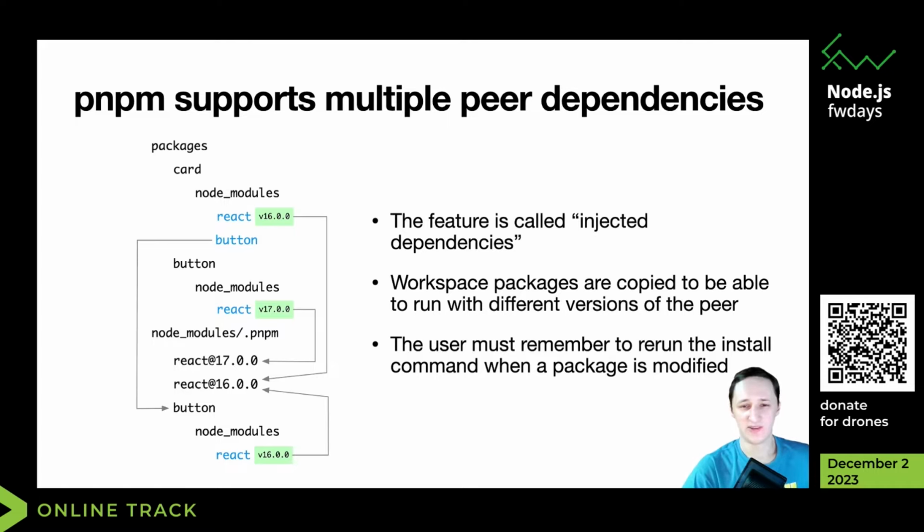Therefore, React version 17 is installed in the node modules of button. Meanwhile, card doesn't reference the button directly from the workspace, but from a hidden subdirectory where it's aligned with React version 16. This setup means there are two instances of the button component in the workspace, one with React version 17 and another, a copy inside the node modules.pnpm directory, with React version 16.